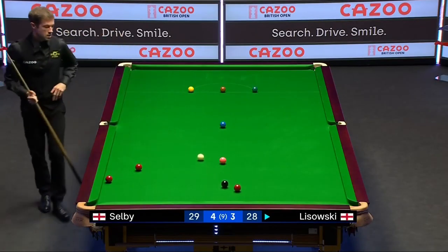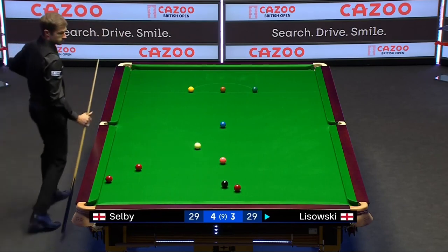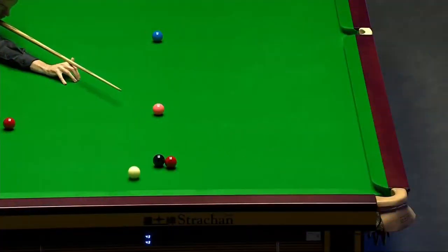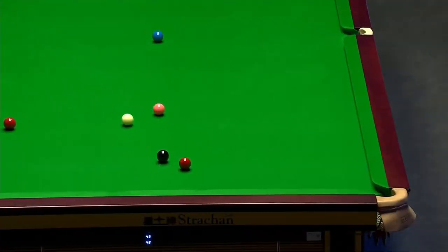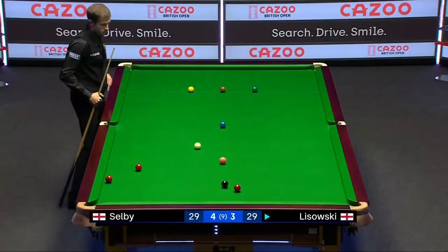But he's played it nicely. Maybe it is a good idea. Maybe it's a very good idea, Phil. He played that beautifully. He did indeed. The obviously problematic red is better for a left-hander than a right-hander.